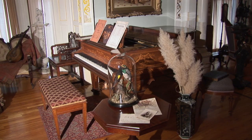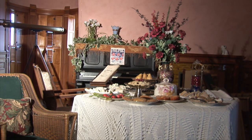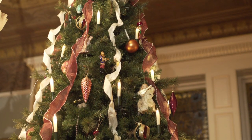The drawing room was set up with a piano, and it was very, very common after dinner to entertain and to gather around the piano and sing, with a Christmas tree in there, and the kids' toys and things. Another great place for the family to do that sort of thing. Yeah. And we know that the daughters were very, very musical.